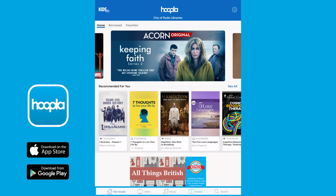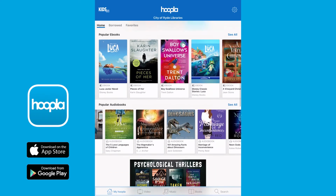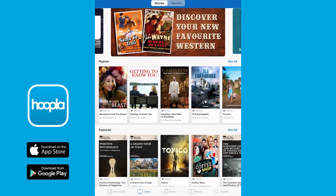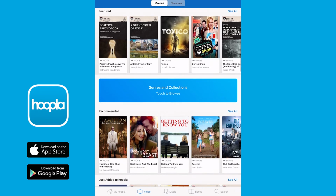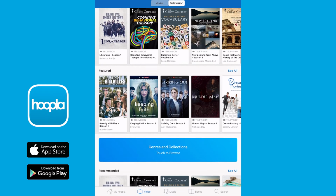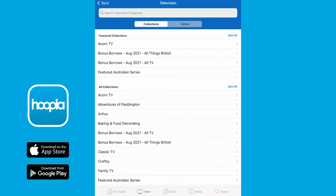Located at the bottom of your screen is the menu bar with options for your Hoopla, video, music, books, and search. To browse each collection, press the respective icons. Hoopla offers a variety of streaming content. You can instantly borrow a movie or an episode of a show you like. You can further sort these options by collection or genre.